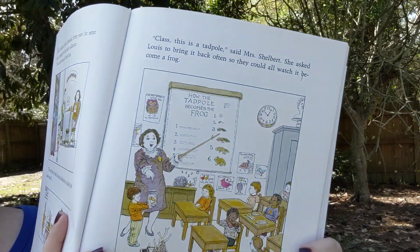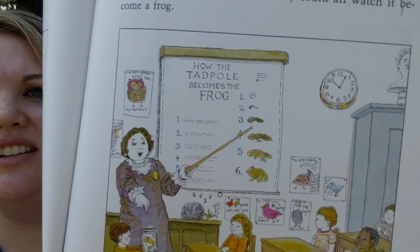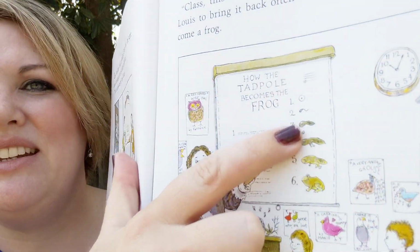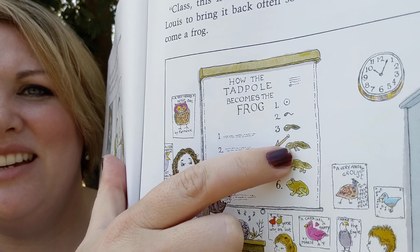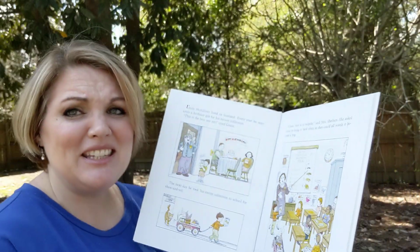So she's teaching about nature. She's teaching the life cycle of a frog. So you can see she's pointing. This is where it is now. So this is what it should look like when it becomes an adult. We'll see.